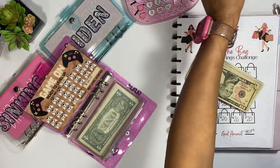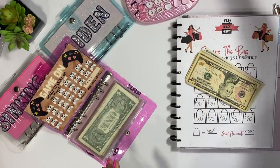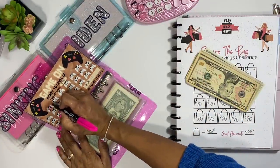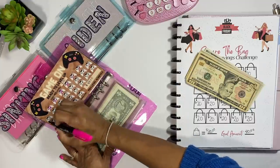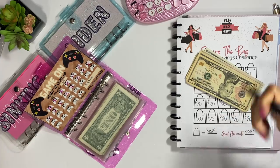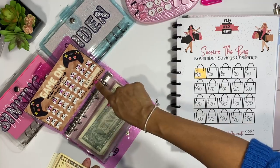So I need like a Sharpie marker, I'm tripping. All right, so I'm just going to take this one. So we should have 1, 2, 3, 4. All right, 5, 6, 7, 8, 9, 10, 11, 12, 13, 14. All right, so that's how much we should have. And our goal is the $89.